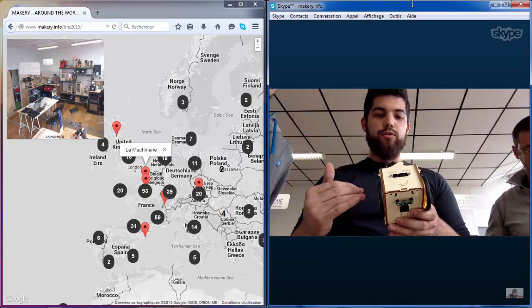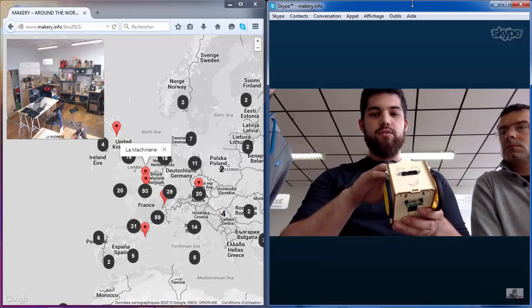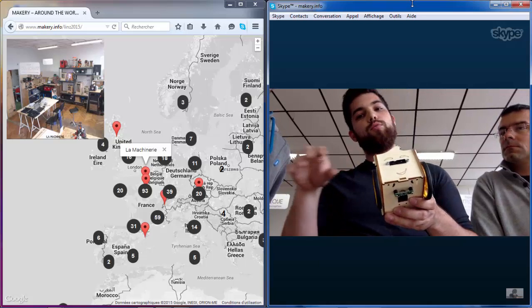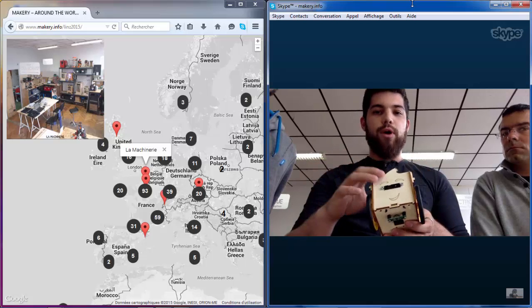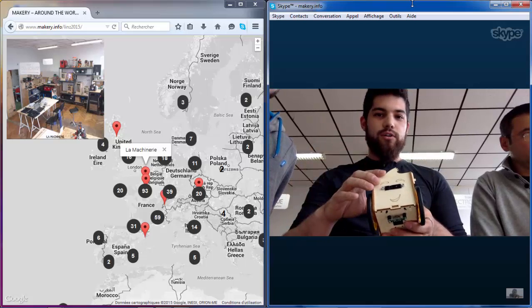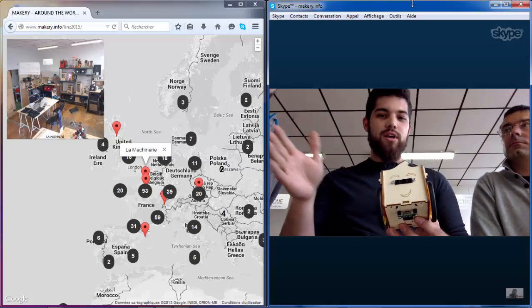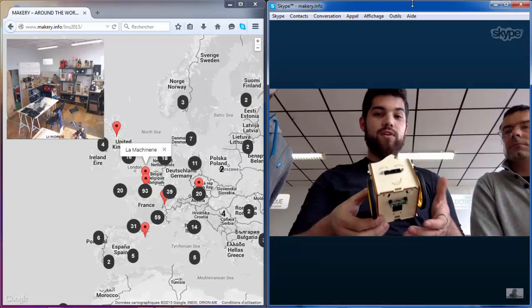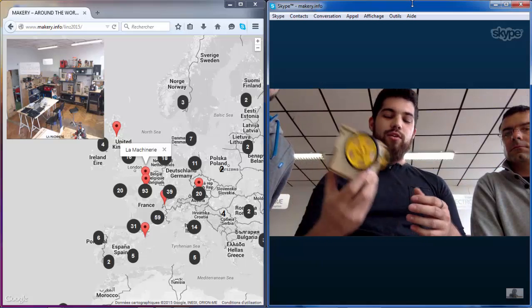And the last step is to connect this robot by Bluetooth, and you can control it with a smartphone or something like this. So there are some steps, and you can make a lot of things with it. Well, it's great.